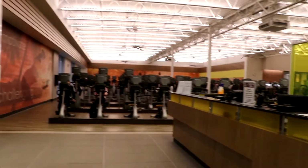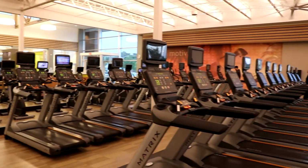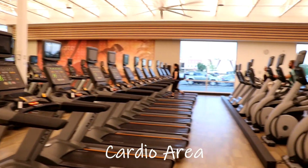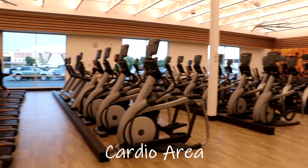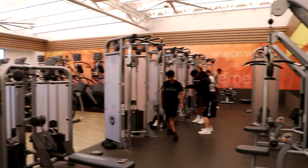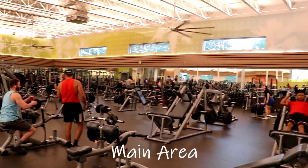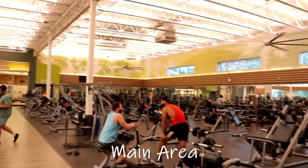As you walk in, there's the front desk. My boy over here giving us the thumbs up. As you can see, the cardio section has a fucking arsenal of machines. The cable section, a lot of shit broken. Alright, so this is the main section. You got all the leg machines and squat racks, dumbbell rack.